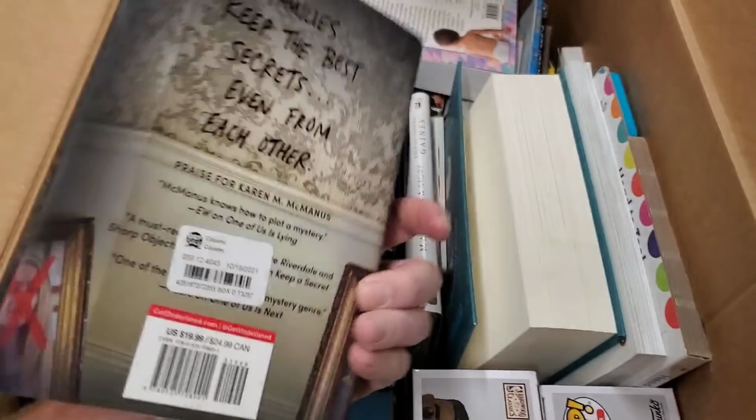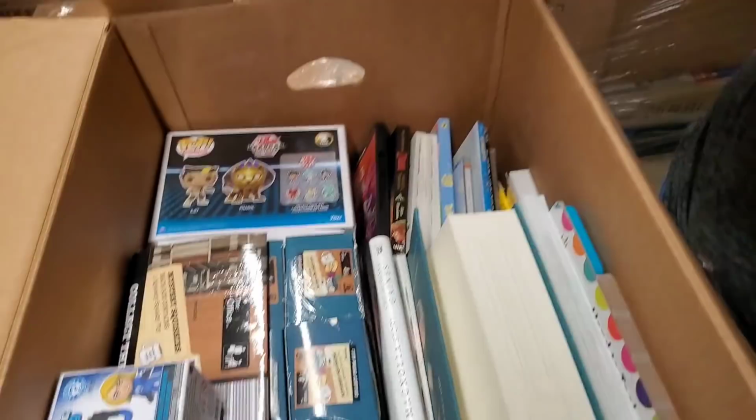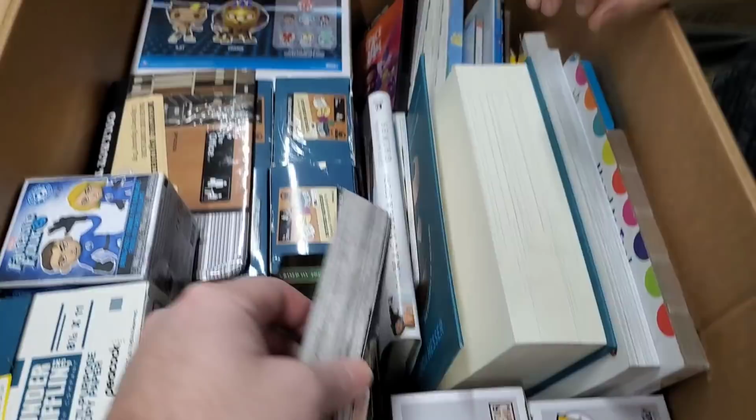Was $20. Okay. The New Baby Bible. What to expect the first year. Nice. Ooh, Zelda! It's a Zelda book. Why is it that way? Hold on. It's like it's backwards. Probably means it's worth a lot more. Yeah. Or that's why it's in this box.